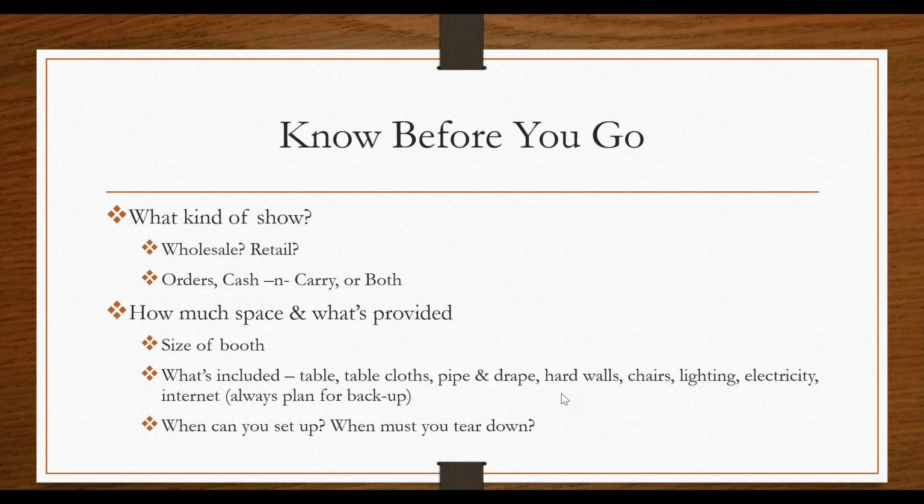Is it going to be kind of an open show floor? Are there dividers or pipe and drape that would separate the booths? Some really big shows have hard walls. Is there lighting provided? Will internet or electricity be available? All of those kinds of things you want to know ahead of time, so that as you're planning how you're going to set your booth up, you know what you have to take advantage of.